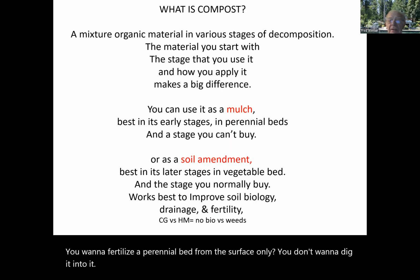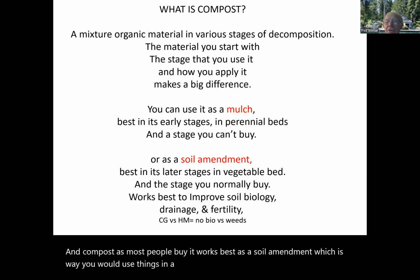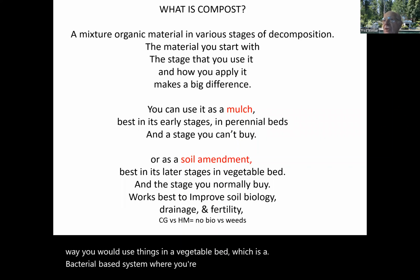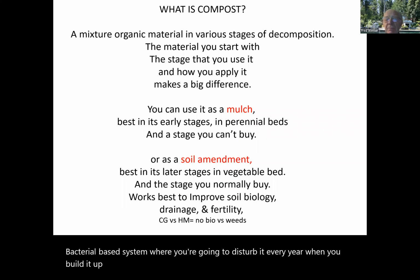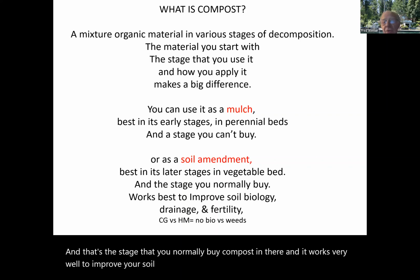And compost, as most people buy it, works best as a soil amendment, which is the way you would use it in a vegetable bed, which is a bacterial-based system where you're going to disturb it every year when you build it up and it doesn't have a chance to build a fungal base. And that's the stage that you normally buy compost in. And it works very well to improve your soil biology. It also improves drainage and fertility.